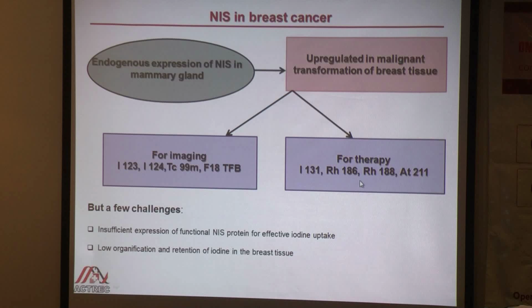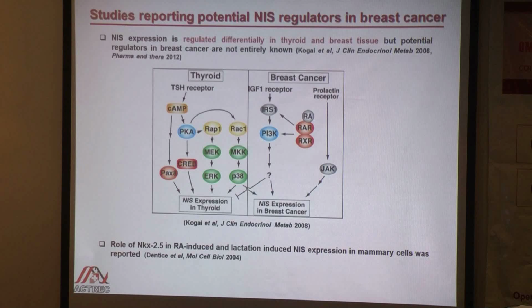But there are a few challenges: insufficient expression of the functional protein for effective iodide uptake, and also low organification and retention of iodide in the breast tissue. So to overcome these challenges, the gene regulation of this protein in breast cancer should be thoroughly understood. What is known about its regulation is that the NIS gene is very well known to be differentially regulated in thyroid and breast cancer.